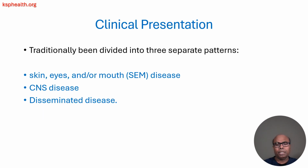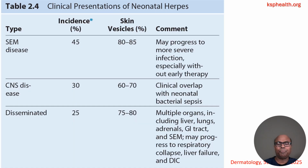So how do they present? It presents in three distinct patterns. One, skin, eye, and mouth disease. Second, CNS disease. Third, disseminated disease. The SEM disease accounts for 45%. They present with 80 to 85% having skin lesions. It can progress to severe infection if you do not start early therapy.